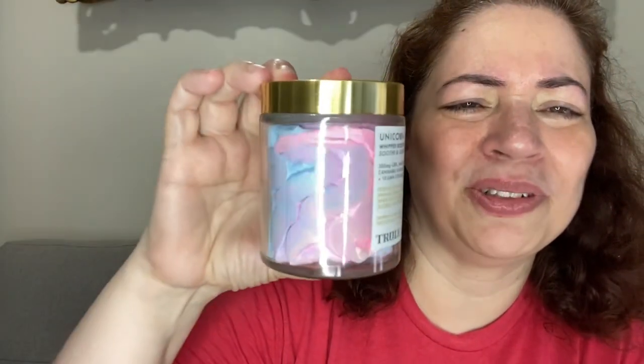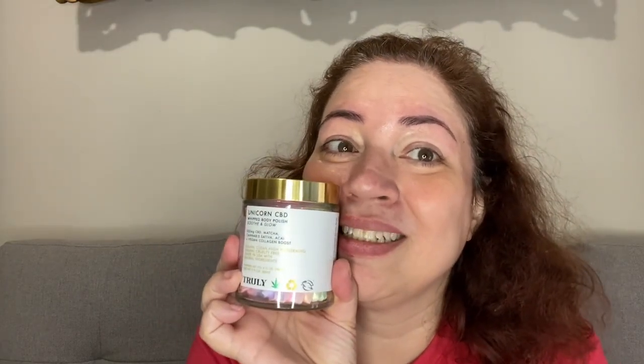And I almost forgot one last thing. Look at this beautiful, colorful, it looks like whipped cream or cake icing. This is called Unicorn CBD Whipped Body Polish, Soothe and Glow, from the company Truly. And I got this, I think, in a FabFitFun box, and my cousin liked it so much, she decided to take it. So I had to get a new one. And it smells really good.